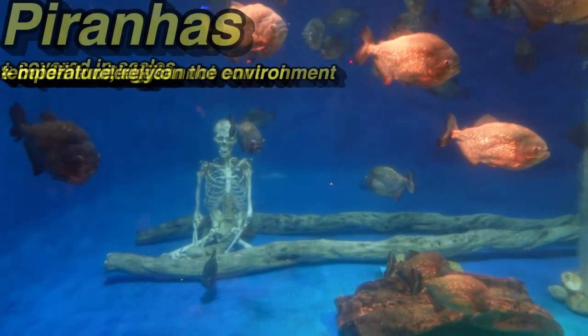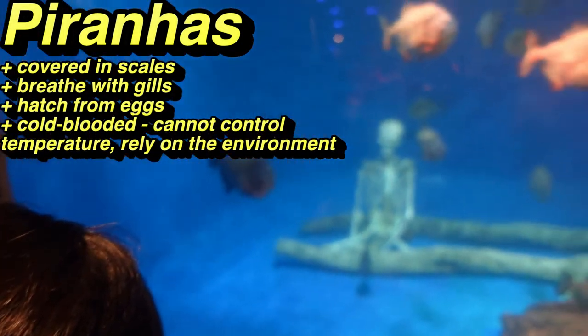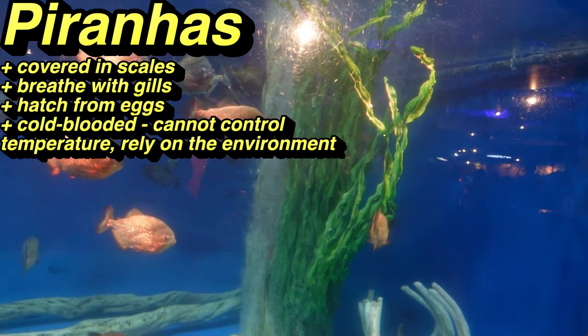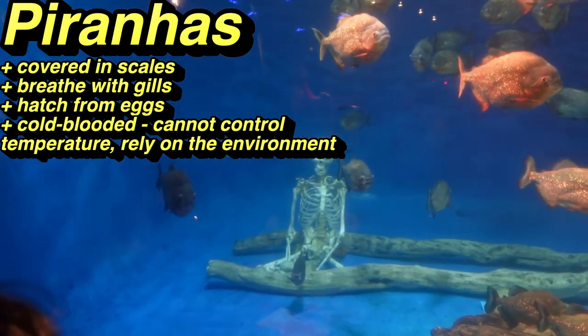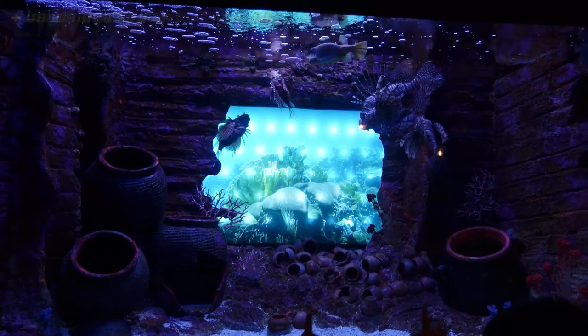This is a piranha. Piranhas are fish. This means they're covered in scales, breathe with gills, and hatch from eggs. They're also cold-blooded. If an animal is cold-blooded, they're not able to control their body temperature and must rely on their environment to heat up or cool down.